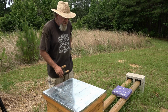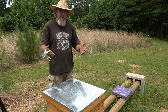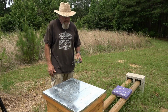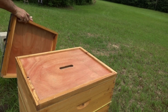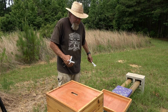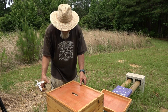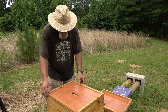And let me show y'all some stuff. When I open this thing up, I'm going to show last video's footage of that same shot, so y'all know exactly how much these things have grown, because this is incredible. Let's pop this top off. Now we'll get this inner cover out of the way. Nice and slow. Since I don't have any smoke, we're going to take our time. Alright, here we are, top of the honey super.